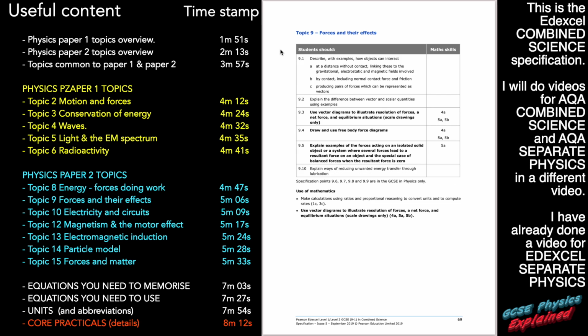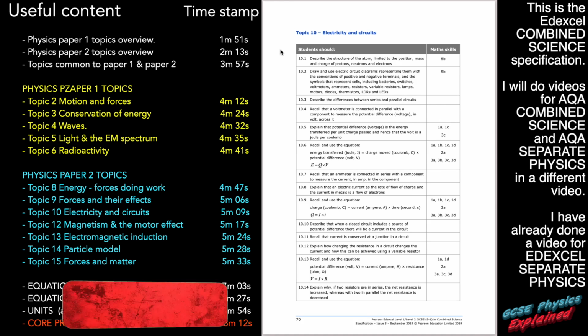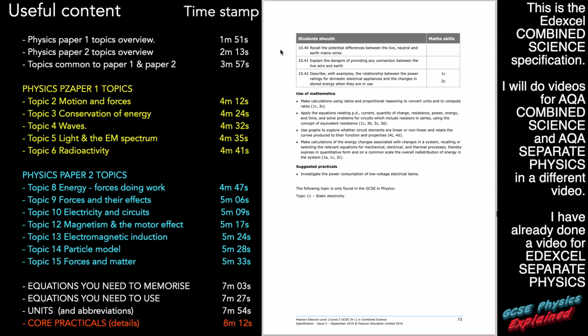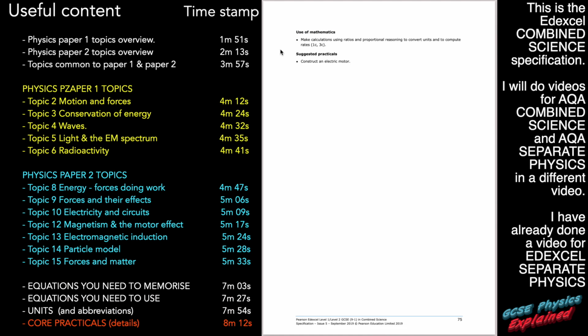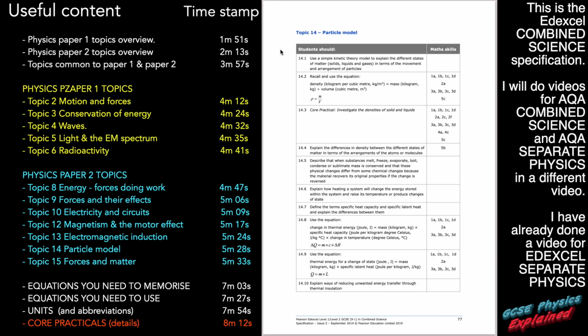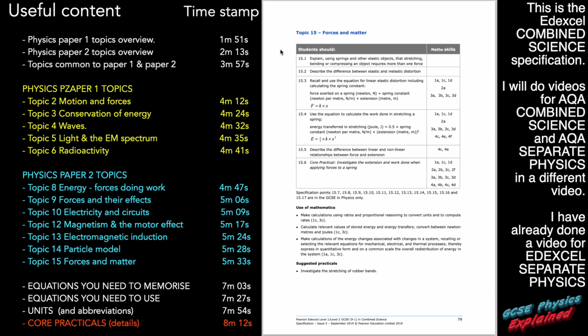Topic 9, forces and their effects. Topic 10, electricity and circuits. Topic 12, magnetism and the motor effect. Topic 13, electromagnetic induction. Topic 14, particle model. Topic 15, forces and matter. And that's what will be on your paper 2.